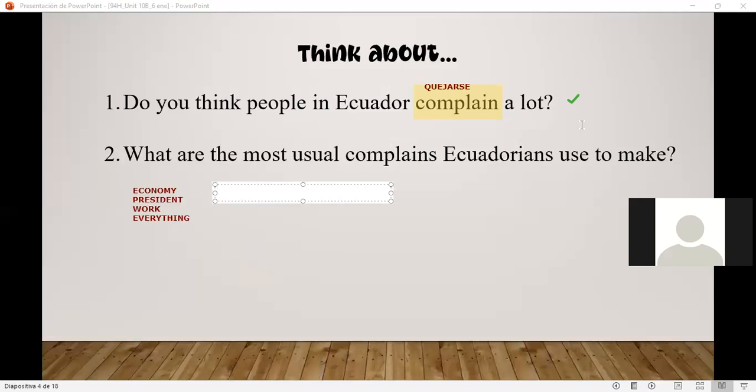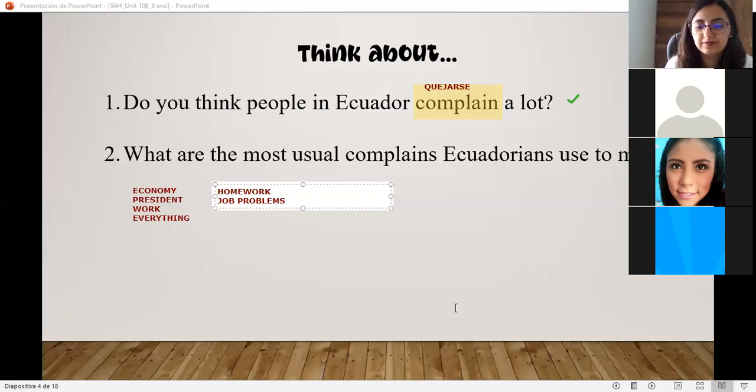Yes, of course. When we are a lot of homeworks and when we have problems in our job. Okay. Good. When we have problems at work, right, in our job. Good. So also, I agree. When we are problems with the president. Yes. Also, we used to complain a lot about the decisions made by the presidents. Yes, teacher. Thank you, Alexander. So very interesting your opinion, guys. Thank you. So let me ask to someone else.